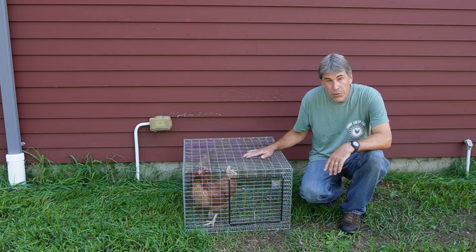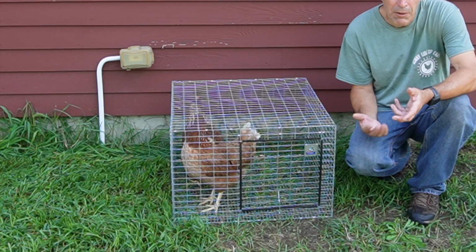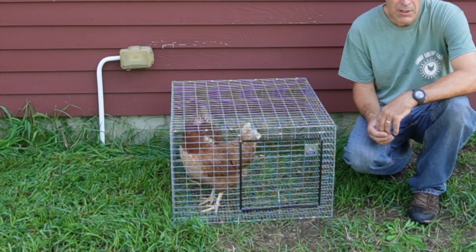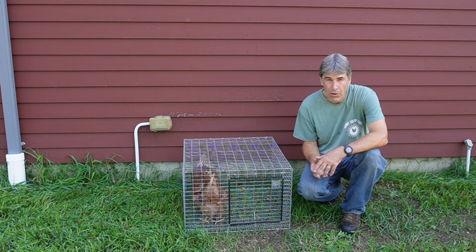Well, we've got a new addition to our flock today. We've got a couple of red crosses that we bought. We like to get basically 2 new egg layers every year. Right now we're down to, I believe, 5. We've got 3 azure blues and we have 2 red crosses.